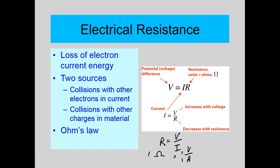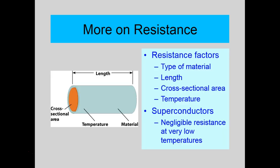And by the way, Ohm, if you remember back, the earlier guys lived around the time of the French Revolution and the American Revolution. Ohm came along after the American Revolution, just about the same time we started with our Constitution, and lived until almost the time of the war between the states, 1789 to 1854. So the discovery of resistance came along considerably after current and voltage. Okay, so let's move on. Now, more on resistance. There are several things that affect resistance.